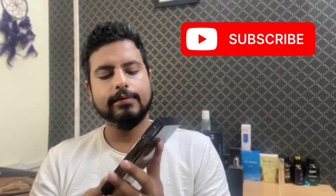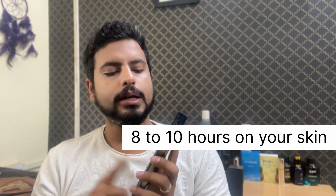Now coming to the longevity of the perfume, this easily gives you 8 to 10 hours if you're putting it on your skin. And if you're putting it on your clothes, easily 10 to 12 hours is what you're going to get from the perfume. So in terms of longevity, this is a real powerhouse because in my opinion, any perfume that stays for 12 hours or more is a good choice for me. And at the price point that it comes, which I will be sharing later, this I think is going to be a great perfume if you're looking for a perfume which stays on your skin or clothes for a longer duration of time.